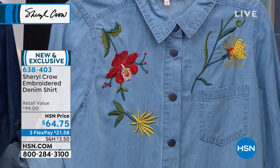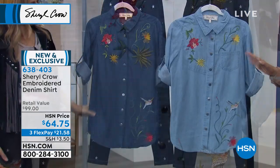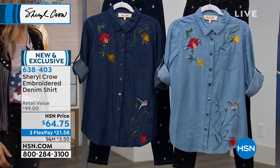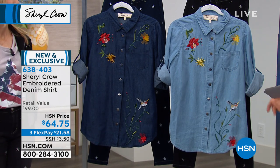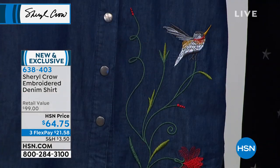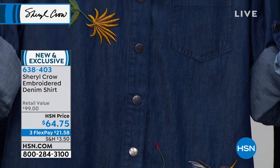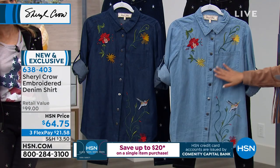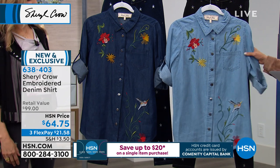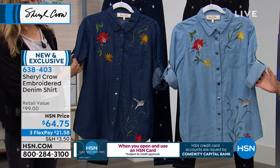All right, let's talk about a brand new denim. I could not take my eyes off this when I saw this behind the scenes today. This is also brand new. It's also an exclusive. All of Sheryl's designs are exclusive to us here at HSN. This is the embroidered denim shirt, and you can choose your color here. We have the chambray or the dark. So there's the dark, which is the deep blue indigo, and then here's the chambray color, which is all the rage right now. Totally in love with this.